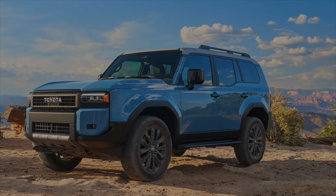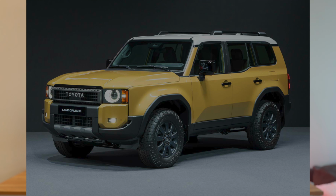right? Accessories, etc. And going back to the trim levels, the top trim will have a roof rack. It'll have all the goodies from the Land Cruiser trim and the 1958 trim, of course. So you'll get the locking diffs, you'll get the 33-inch tires, the disconnecting sway bar, you get a roof rack. You can get two-tone, so you can have like a white roof with a baby blue or kind of yellowish, tannish color, and it looks awesome.